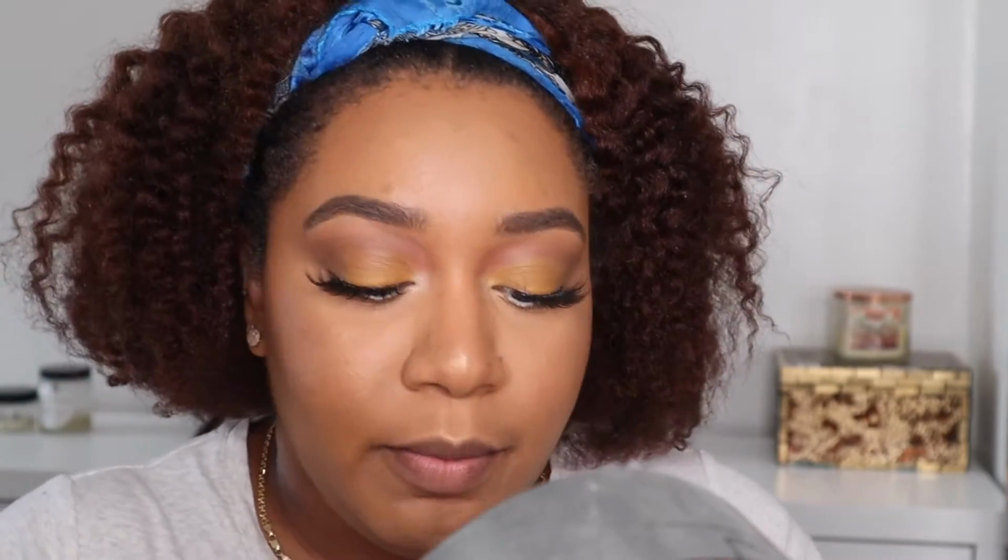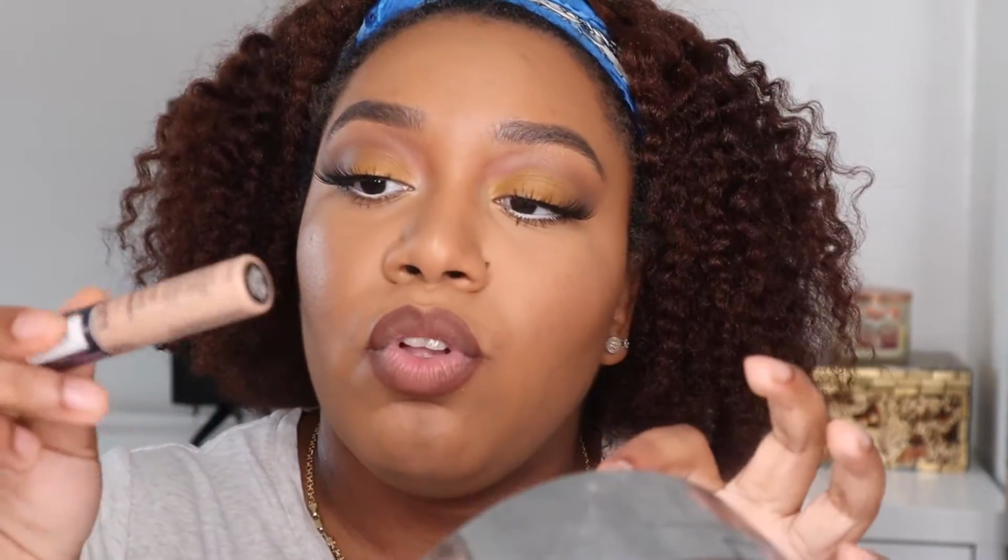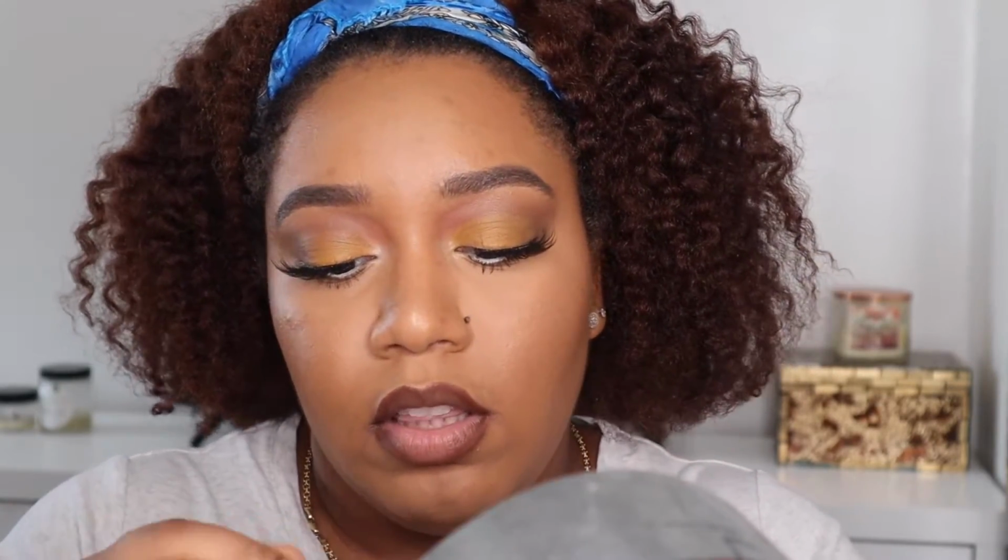So what I did was I added some more white eyeliner under my eye. I like this baby doll look. So for my lips, I'm gonna use MAC lip pencil in the color Chestnut. I can't live without it, I'm sorry. I'm gonna go in with this cool toned lip gloss called Cookie Butter Intense Butter Gloss.